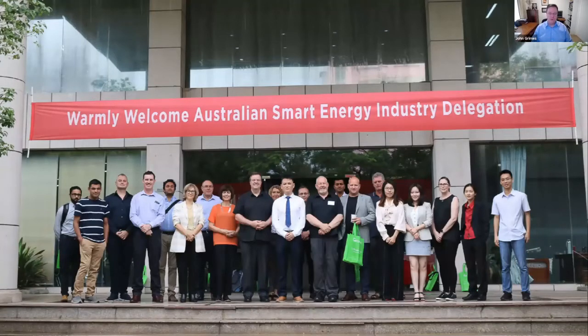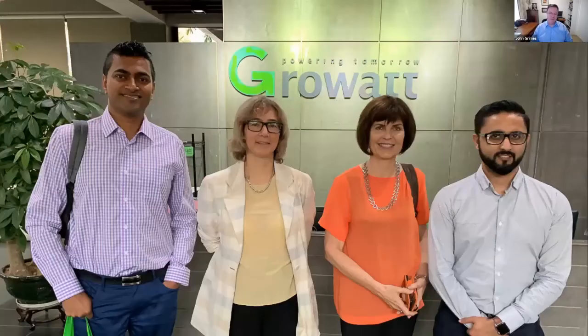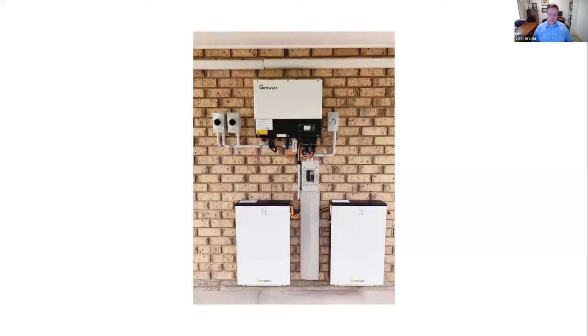So we're also able to see all of their showroom facilities, all of their different product set, right from sort of their earliest products right up till today, including electric vehicle charging, smart energy management, energy storage systems, as well as inverters, including big inverters that you can use on solar farms and utility scale projects. As I said earlier, Growatt have certainly moved into energy storage, and it's something that they want to talk a little bit about today.